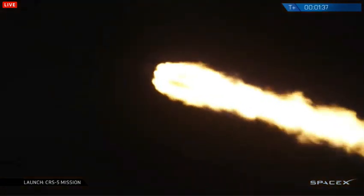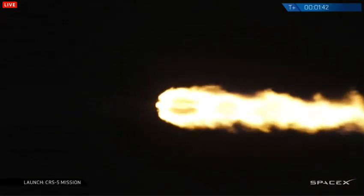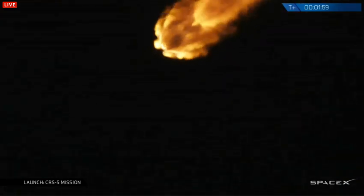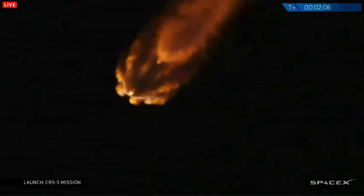Vehicle supersonic, has reached maximum aerodynamic pressure. F9 power and telemetry still nominal. Landing platform has received acquisition of signal. MVAC has begun chill. Altitude 35 kilometers, speed 1 kilometer per second, downrange distance 14.5 kilometers.